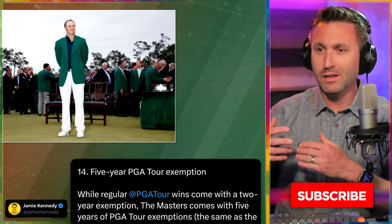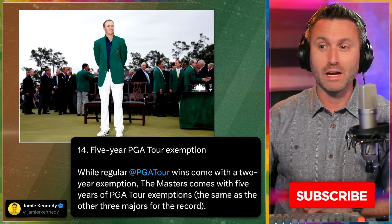You get a 5-year major exemption. You win the Masters in 2025, and you're automatically qualified for every major through 2030. It's just nice to know. It's nice to have that in your back pocket. Hence why Patrick Reed's major exemptions ran out ahead of last year after winning the 2018 Masters. So again, a little bit of insurance, a little bit of buffer time, a little bit of opportunity. You win it once, and you've got that in your back pocket for 5 years.